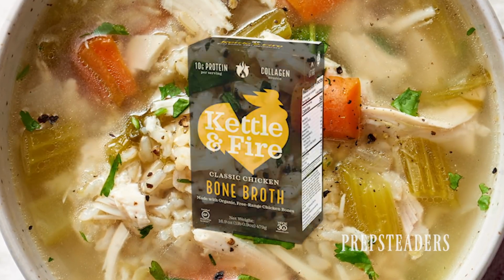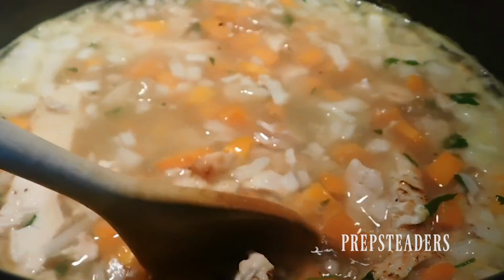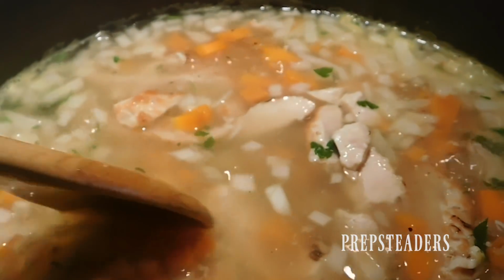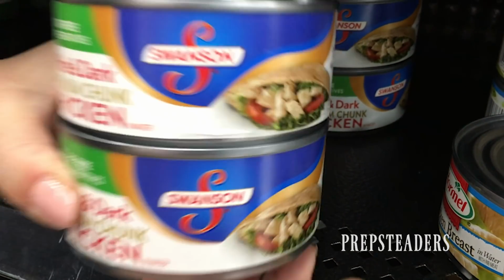Chicken soup is one of the most exceptional treats that all of us enjoy if we do even think that we might be getting sick. And so this bone broth being used as a base for some chicken soup, which has the next ingredient I'm going to recommend of canned chicken.